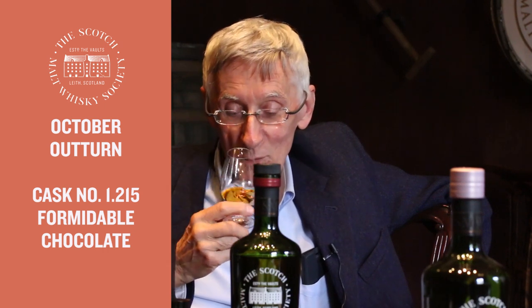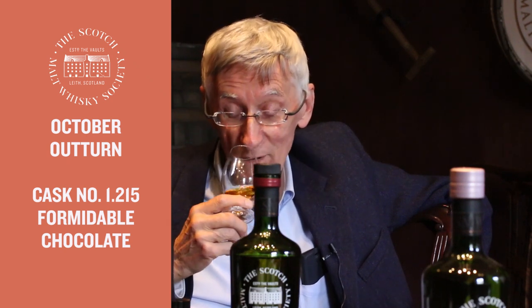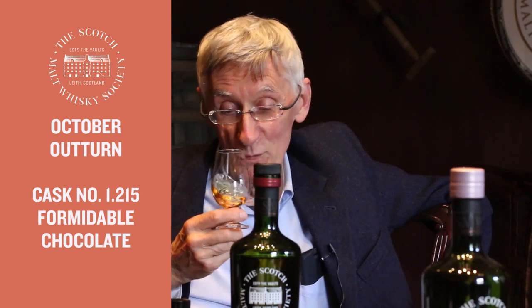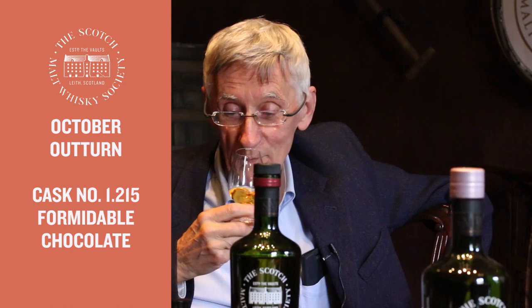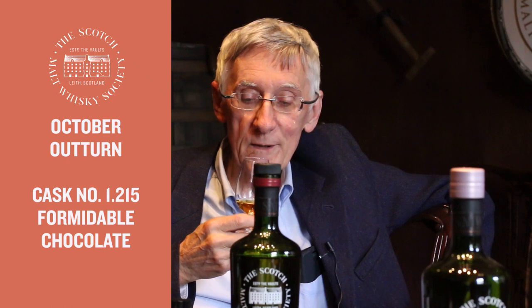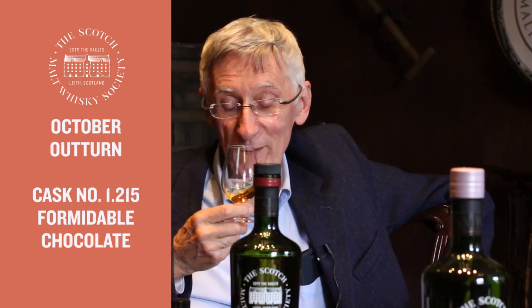Sherry cask, what you'd expect. A good sherry cask maturation. Or it's certainly been in sherry for some of its life. So rich dark fruits. Not the kind of light floral aromas, but much more dark. I keep using the metaphor dark, but it's dried fruits, dried orange peel and stuff like that.